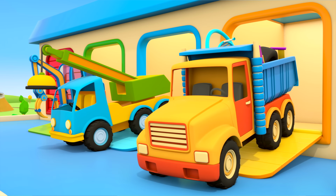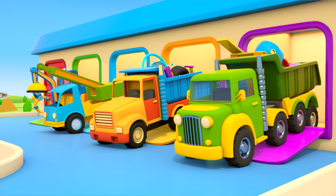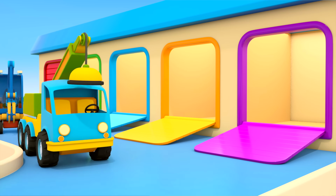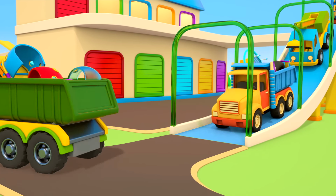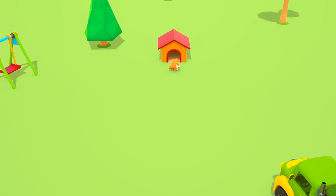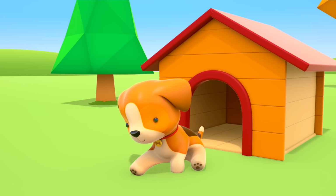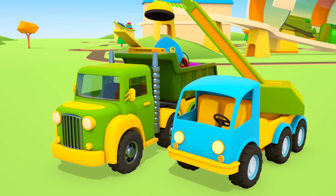The dump truck. And one more. Two dump trucks. The helper cars are going to build a playground for the puppy. It will be so fun playing on the playground. Puppy, wake up! The helper cars are starting their work.